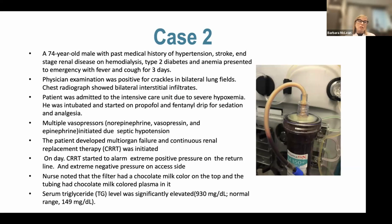Okay, I'm realizing this case is a little out of context because the first thing I'm going to talk about is benzos, but I just want you to see this patient on CRRT, and this is what it looks like at his filter. He's on a Prismaflex. He's got a filter of 150. That's a really high clearance filter and large bore membranes. And what you're seeing here is lipid.